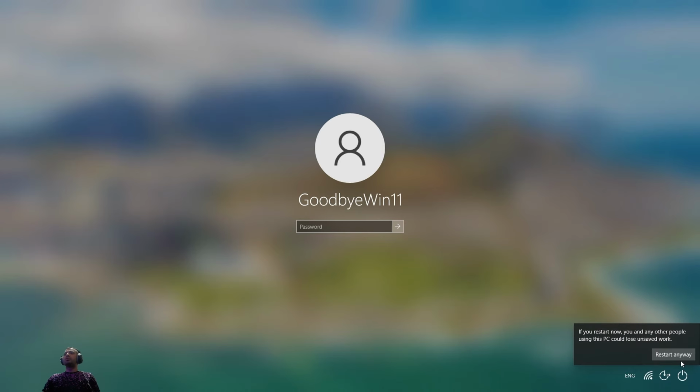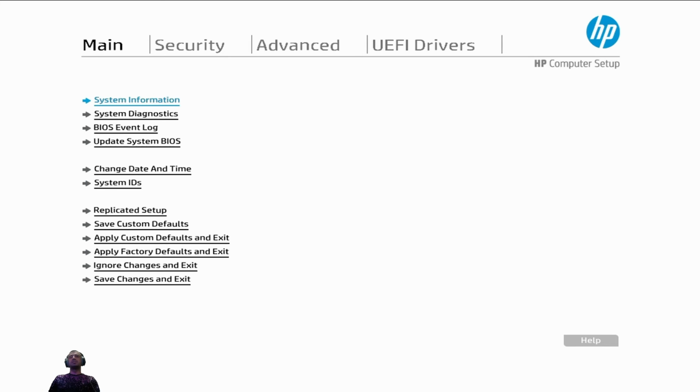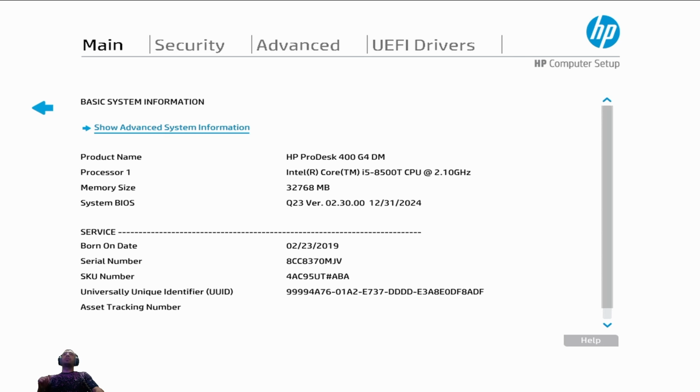So first and foremost, let's talk about BIOS settings, because I know that is a subject that has risen in a couple of Reddit posts, and I just wanted to give you a little bit of a heads up on it. The machine I'm currently running is an HP 400 G4, one of those mini computers. It's really small, really compact, but it's running an eighth generation 8500T CPU, which is one of the minimum requirements for Windows 11.